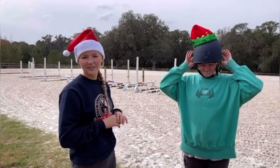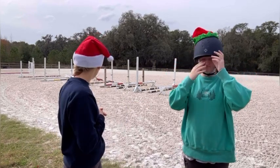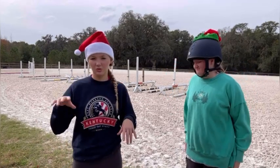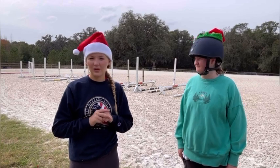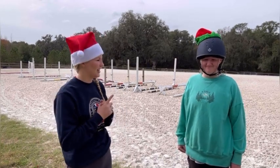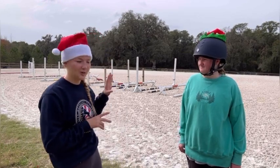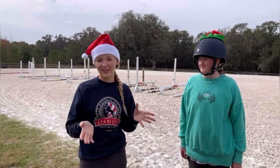Okay, we just got everything set up. We have trot poles that we'll put up once they go over them, and then 4 bounces to a 2-stride. So anyways, we're gonna go get the horses. I'm going to start on riding Trey, and then Amory is going to ride Gaucho. We're gonna see who can do it best and get through it without hitting them all. So we'll see who wins.